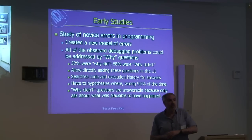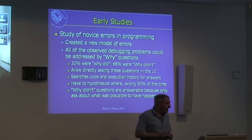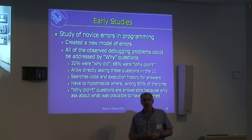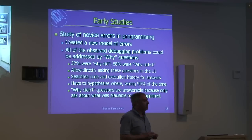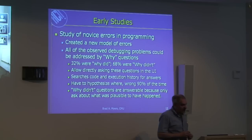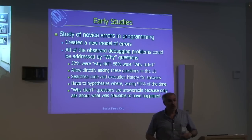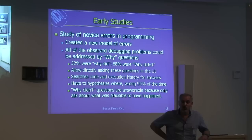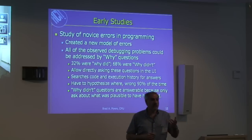So one of the things we did early was look at novice programmers as they're debugging and seeing what kind of errors they made. Okay, what are the bugs that people make in code? What are the implications of the bugs that they produce? And it turned out, maybe not very surprisingly if you think about it, that almost all the questions people asked about their code were why questions. Right? A bug happens, and then you're wondering, why did that happen? Right? It's usually pretty obvious what happened, and so now you want to know why.